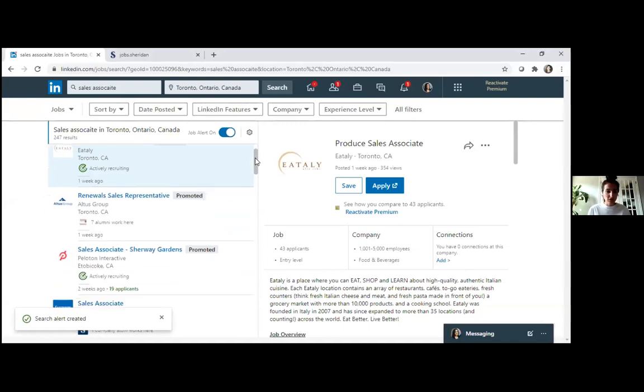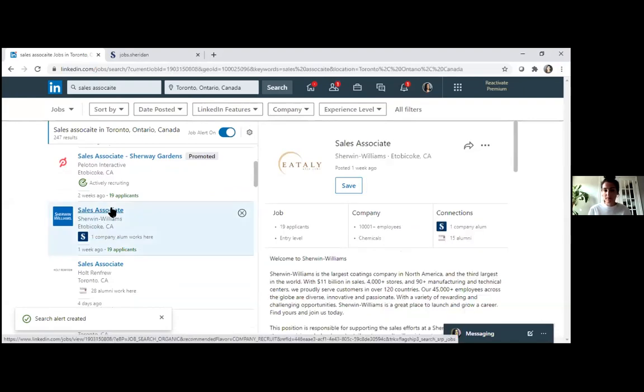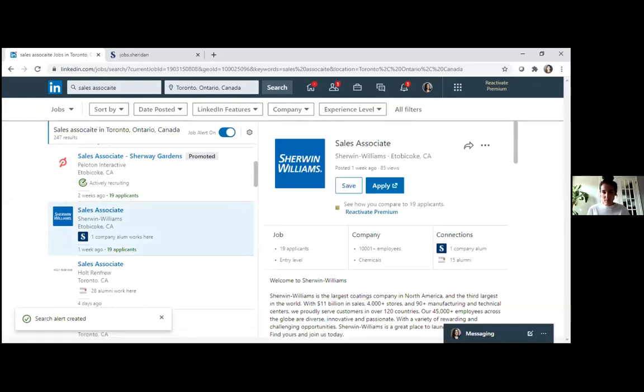Okay, so what I'm going to do is click on this sales associate role for Sherwin-Williams in the Etobicoke area. You'll see the position pops up here on the right-hand side. We've got the job title, company name, location, when the position was posted, which is really good to note. So this is pretty recent. It's been posted a week ago.